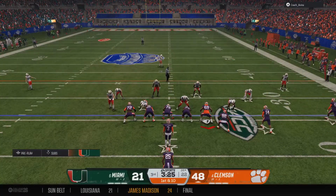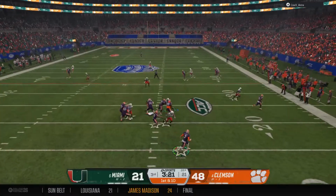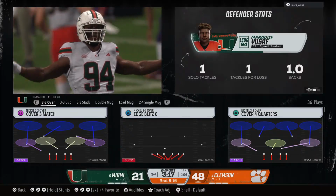I think they are losing their will. You can tell by the way they're tackling. It's been a very impressive performance by this offense and by this running back. Trying to create outside the pocket, but they've got him for a sack.